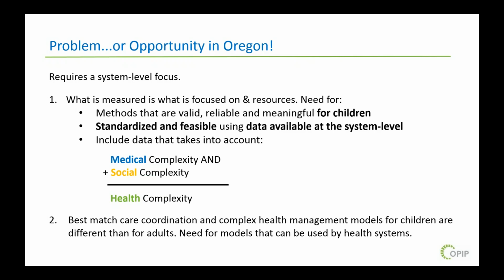Within Oregon and within Kaiser Permanente, previous to this project, there was not an existing standardized way that children with health complexity could be identified and quantified using factors related to medical and social complexity, so the construct of health complexity, combining the two. Furthermore, we have learned from our previous efforts that best matched care coordination and complex health management models designed for adults often don't work well for children.